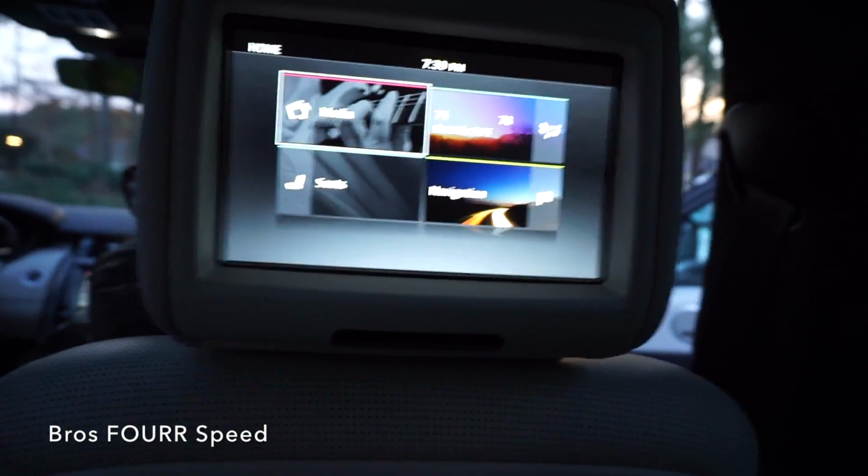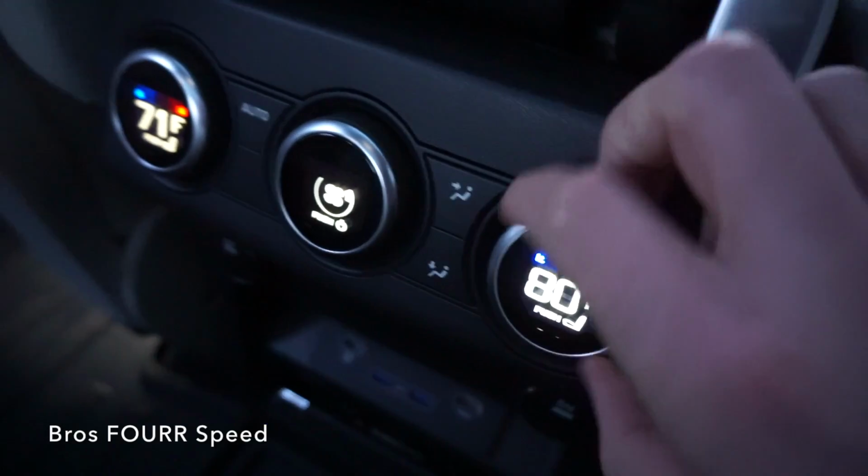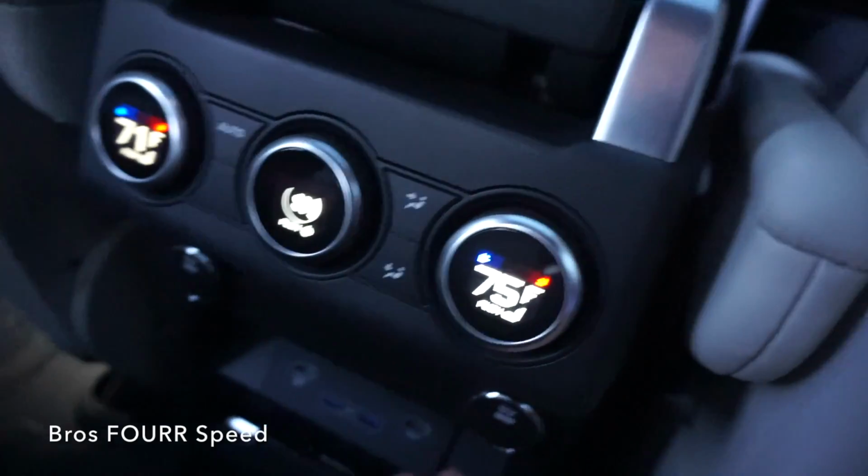I'm not sure where to control those yet. So being in the back seat, I have plenty of leg room. The headroom is incredible. It's almost 4 fingers here. But down below, we have all of your climate controls for the rear seats here. Finished in aluminum, the buttons look very cool, very smooth.